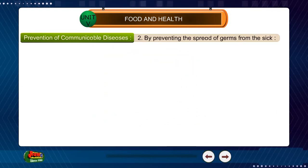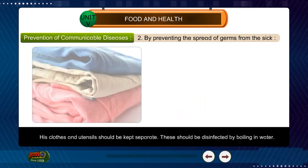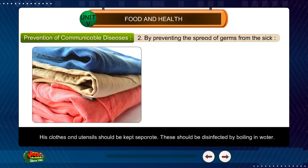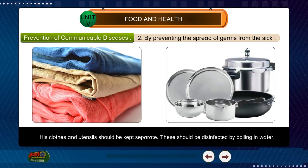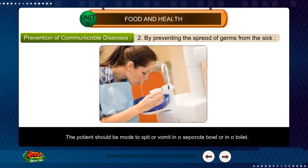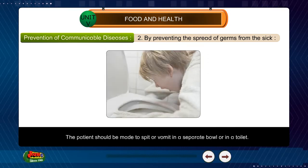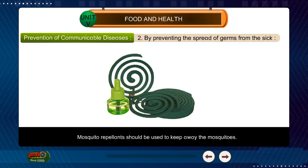2. By preventing the spread of germs from the sick. The patient should be kept in a separate room. His clothes and utensils should be kept separate. These should be disinfected by boiling in water. Children suffering from diseases should not be allowed to go to school unless they are fully recovered. The patient should be made to spit or vomit in a separate bowl or in a toilet. Mosquito repellents should be used to keep away the mosquitoes.